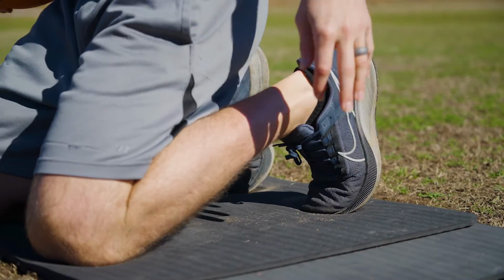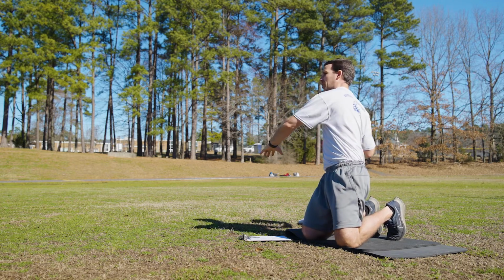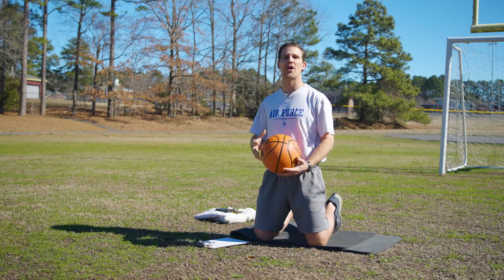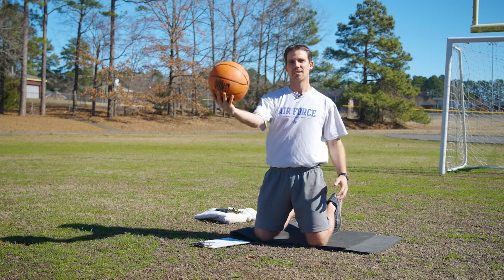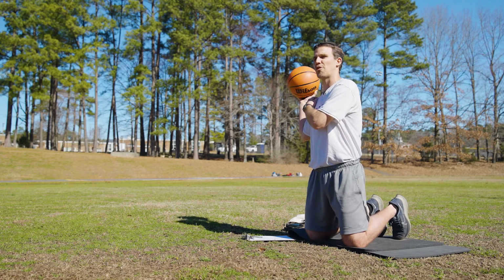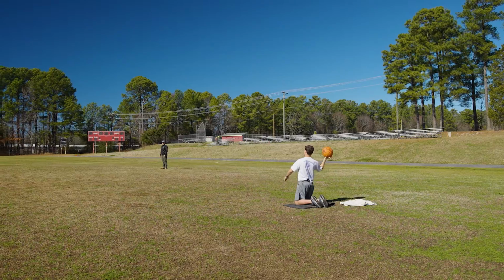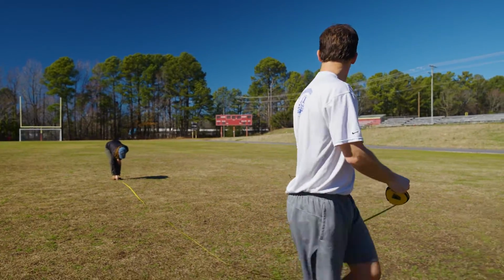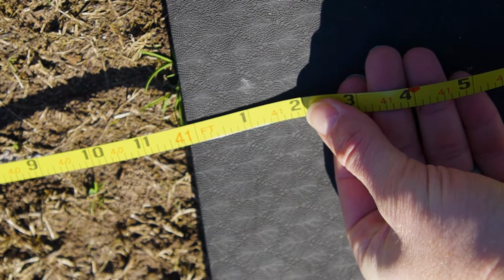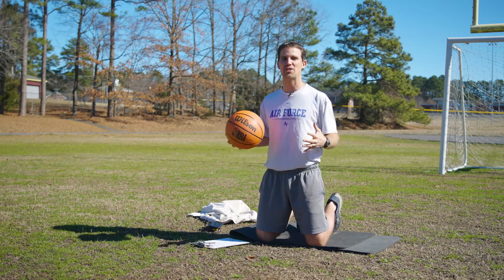So I got my toes locked in back here, then I have my hips ready to go and I have my shoulder, and now when I throw, I'm gonna throw 10, 15, 20 feet more than I would if I just went like this. When it's only in the throwing shoulder, this is what it looks like. Not that good. Now let's see what happens when we do everything we just learned.